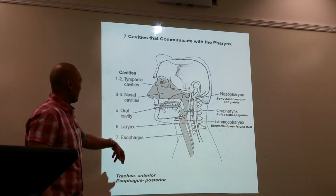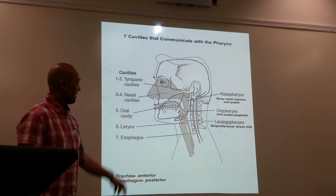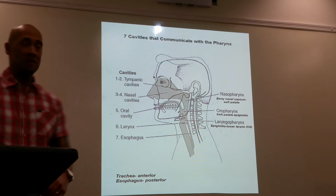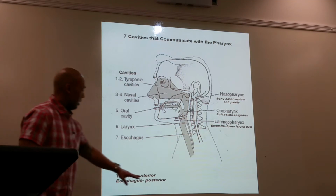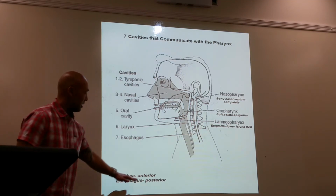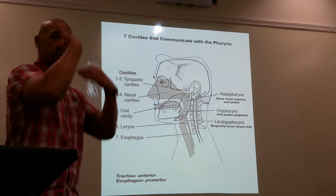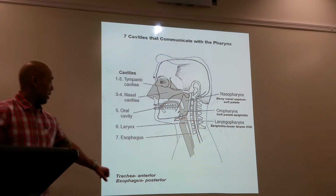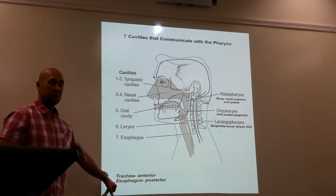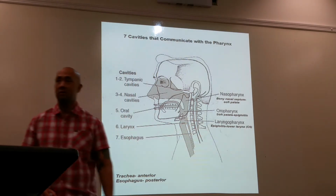Okay, nasal cavities, 3 and 4. Oral cavity, larynx, and then the esophagus are the other cavities that communicate with the pharynx. Please note, we talked about this last semester, but again, as a reminder, you have 2 pipes going down your neck and your chest, okay? Trachea is on the front, esophagus is towards the back. Okay, trachea towards the front, it's anterior, esophagus towards the back.